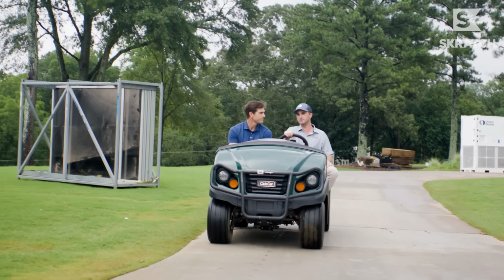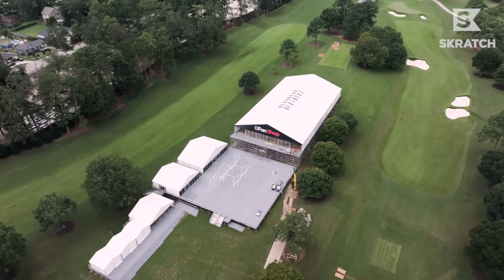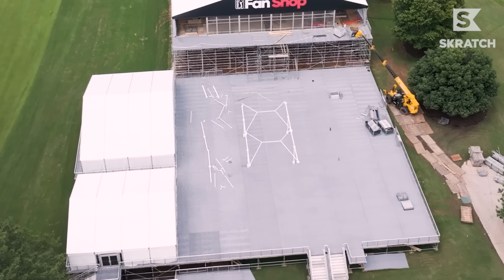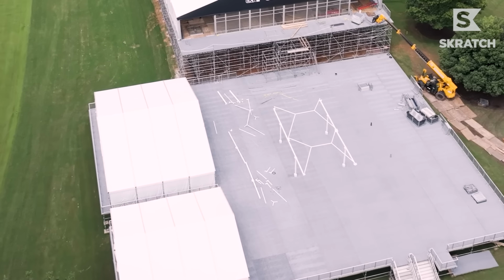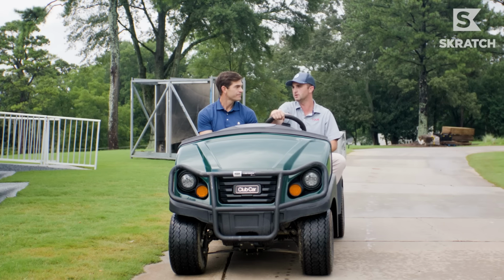What can the fans expect to see? So our main thing is trying to cool people down while they're here. We have the So Cool Zone by 14 and 15. They're actually adding a misting station in there that's going to basically be a tented area that's just pounding mist everywhere. We're adding a monster board on 18 green that will show live coverage as well as other stats and cool features.